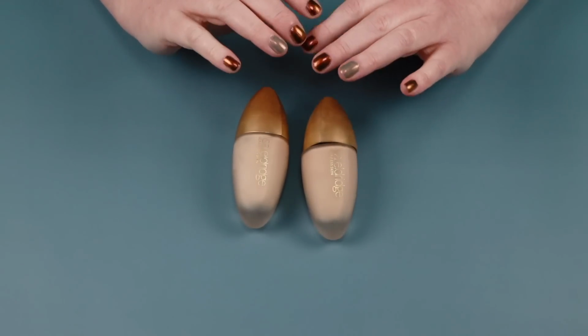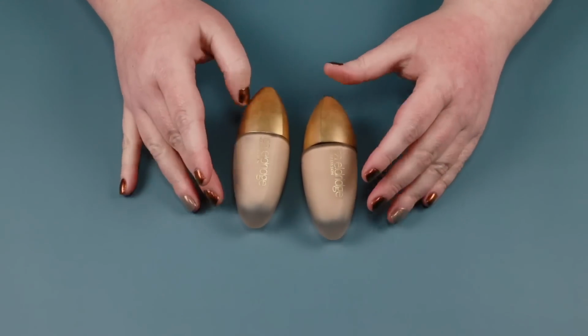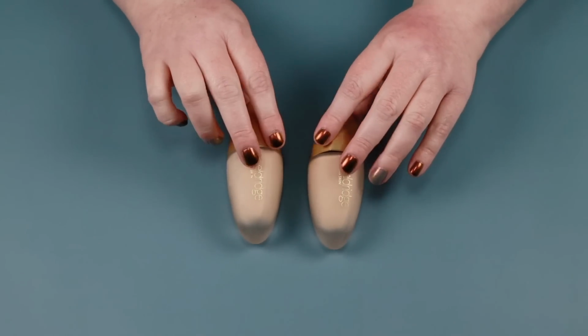I think Lisa Eldridge makes wonderful lip products, and for that, I will always purchase them. But I think when it comes to complexion, I'm just gonna have to pass. These I feel like are very overrated.